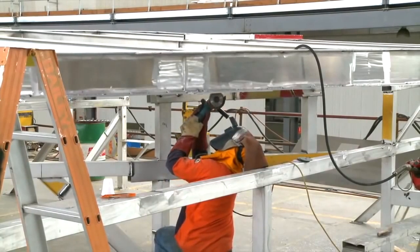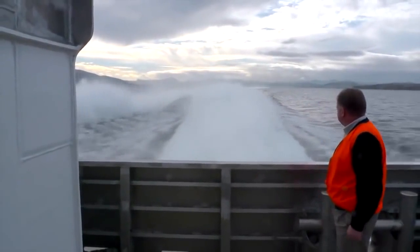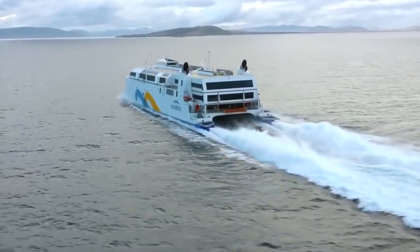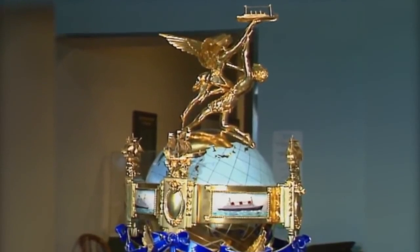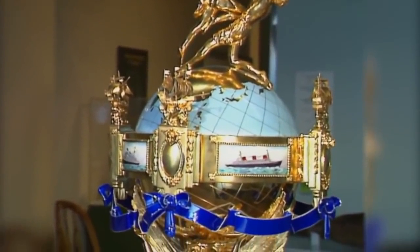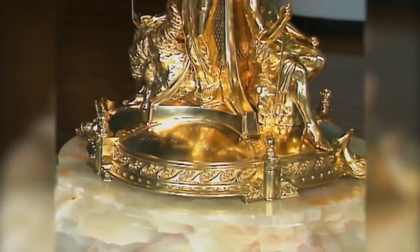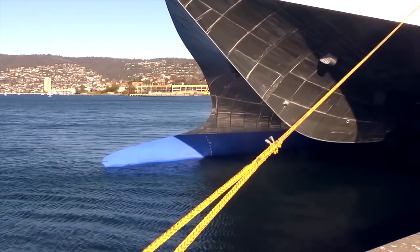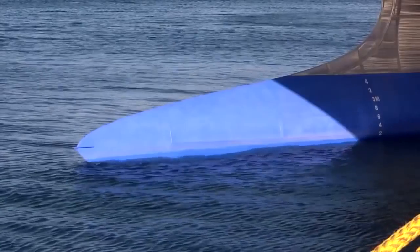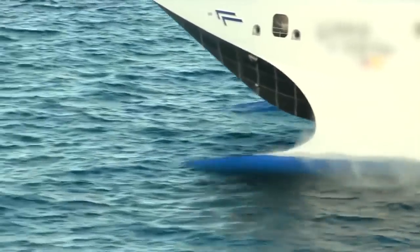Building the world's fastest ship is nothing new for Incat. This is the 4th ship built by Incat to have a service speed over 50 knots. The past 3 consecutive winners of the Hales Trophy, the transatlantic blue riband record for commercial passenger ships, were all built by Incat.